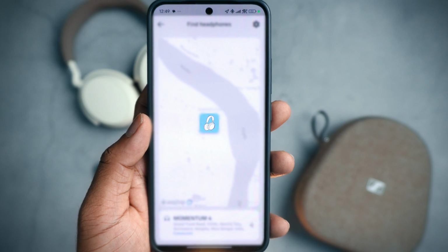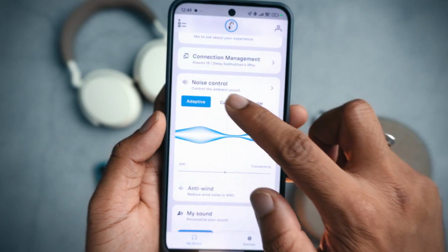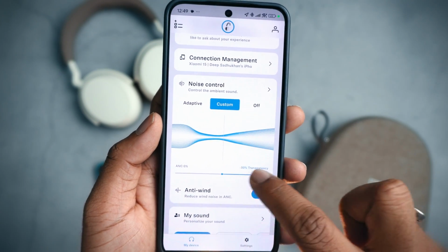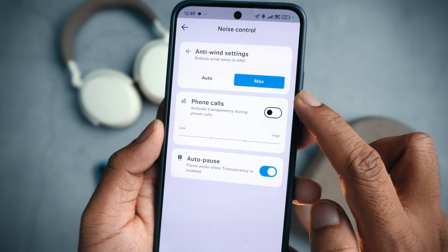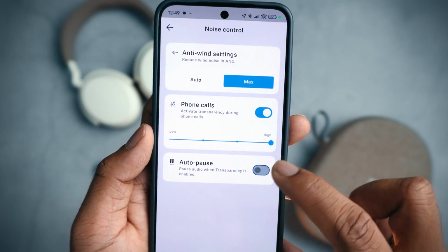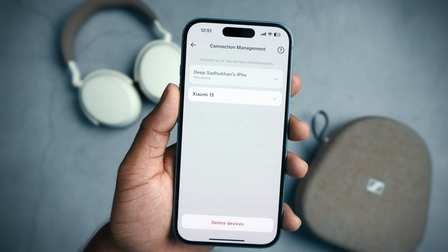Then there's the Find Headphones feature, which shows the last seen location of the headphones. Then you have all the other features like noise control, manually setting the amount of ANC or transparency, wind noise reduction settings, transparency during calls, and the option to auto pause audio during transparency. There's a page dedicated to manage the list of connected devices, and when you use this app, you will understand that Sennheiser has cared about all the little things.